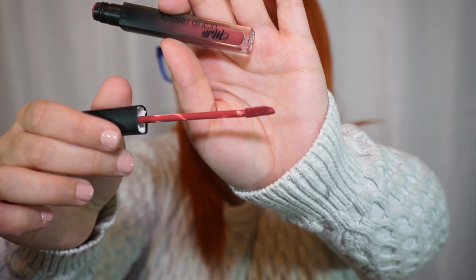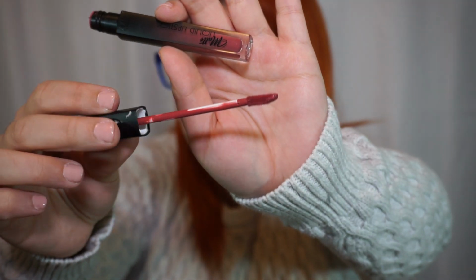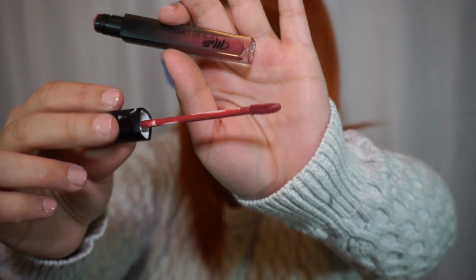And let me take this off. This is from Amuse. I've seen this brand before, but I've never tried anything from it. So we're gonna see, and this I did not buy. This they included with the purchase that I made. It doesn't have a name, but it's a matte color. It's like a cranberry muted. It's pretty. I don't know how good it is, but we're gonna see.